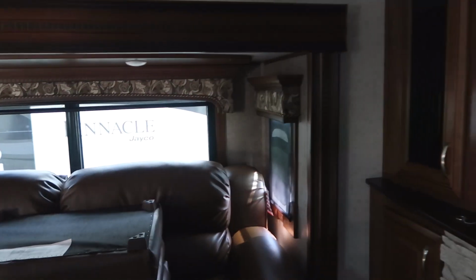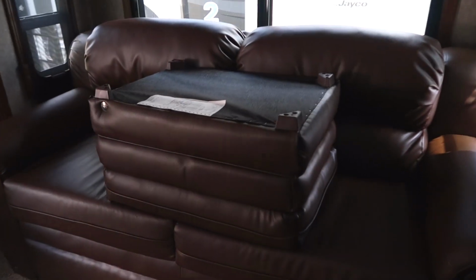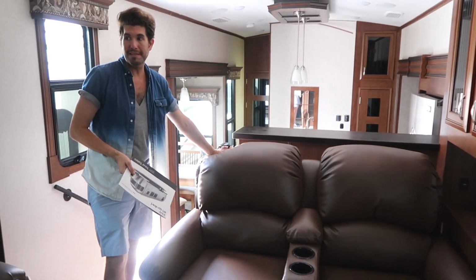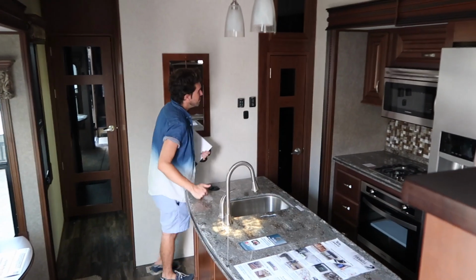You literally have a whole front living room. Yeah. Two full-size couches just to kind of lay back on, and theater seating. Look at that. This is better viewing and sitting space than we have in our house. Yeah. This is a nice kitchen too.